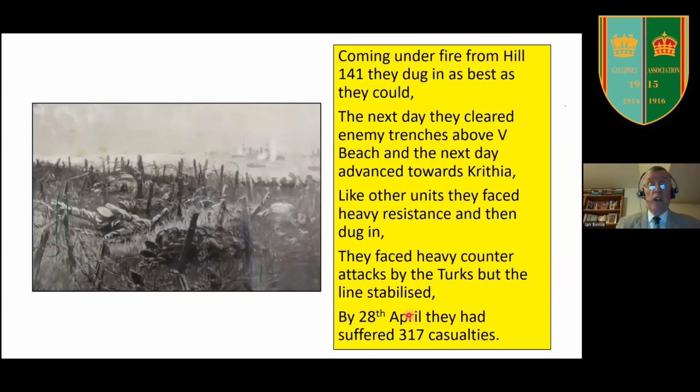And there's again a graphic picture of the Worcesters. That's from the Stack book. The Worcesters getting through the wire to attack. They came under fire from Hill 141. Next day they cleared the enemy trenches above V Beach, and the next day advanced towards Krithia.